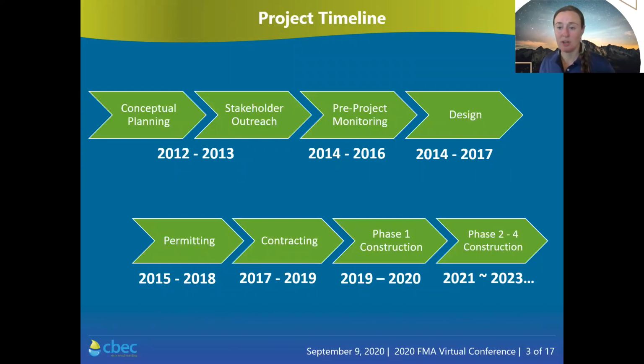This is a very large project and has thus been broken up into 4 phases. Phases 2 through 4 will take an additional 3 or 4 years to complete, depending on demand for aggregate and funding availability.